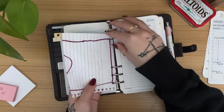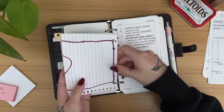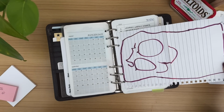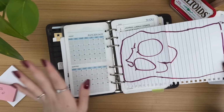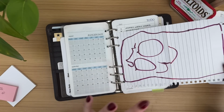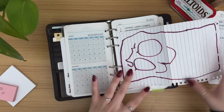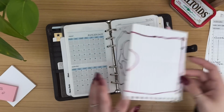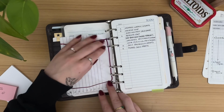This I also had in my last video. This is a drawing that my daughter did, and it is of Anger from Inside Out. And she draws these everywhere. She'll draw them on herself, all over the house, wherever she can find space for them, and they just make me laugh, and they're really cute. So I keep one with me.